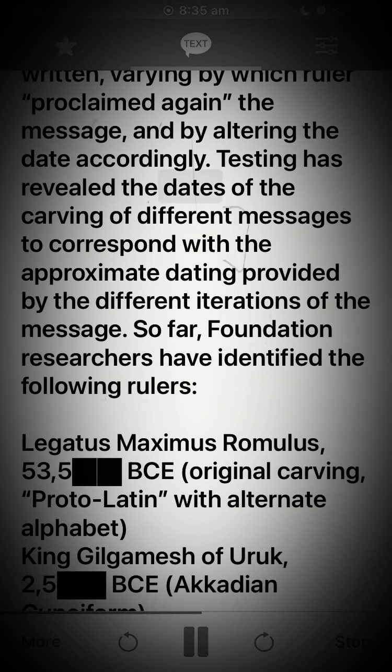Testing has revealed the dates of the carving of different messages to correspond with the approximate dating provided by the different iterations of the message. So far, Foundation researchers have identified the following rulers. Legatus Maximus Romulus, 53.5 BCE original carving.